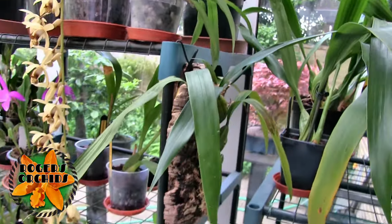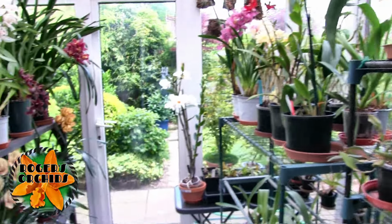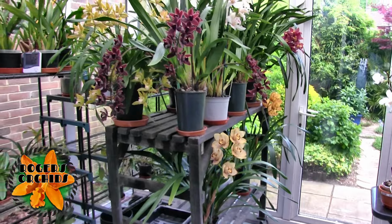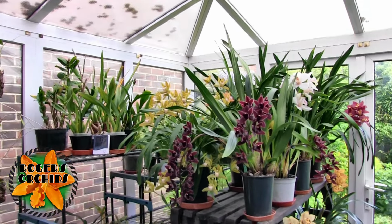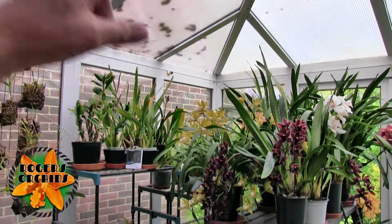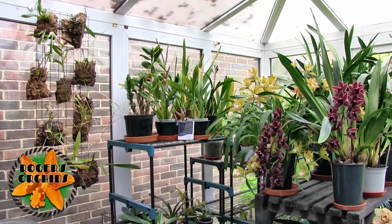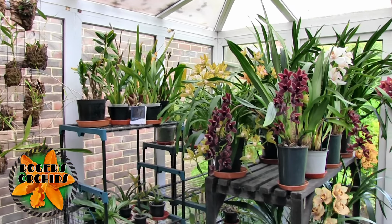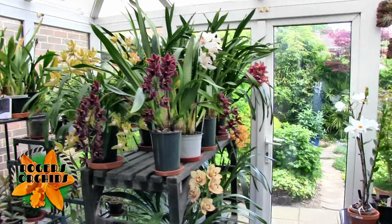So there we go. That's the lot this time round. I'm just scanning because I know what I'm like. Oh no, I do forget things now and again. So out of what I can get at, as I said, there is a Prosthechea up on that far shelf that does actually have some buds just starting. So you wouldn't have seen much anyway. Just a little shape in between the two leaves. So not much to see.